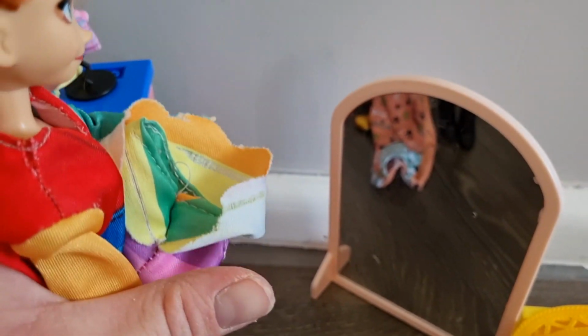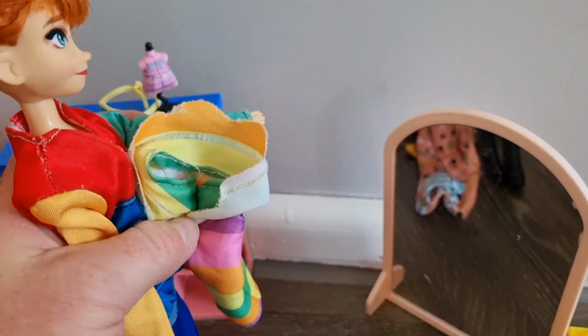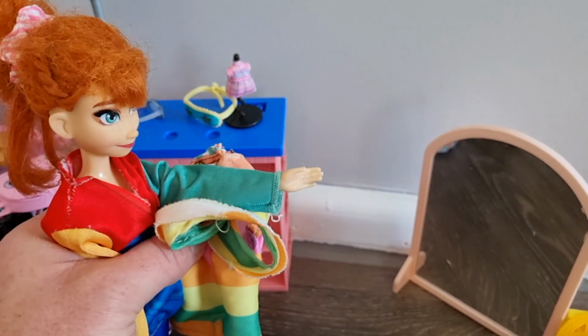Let me see what this looks like in the mirror. Oh, yeah, that looks like it would fit. That looks kind of nice. And maybe I'll just grab this one too. I'll have two dresses for school.